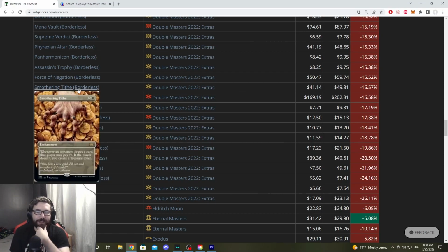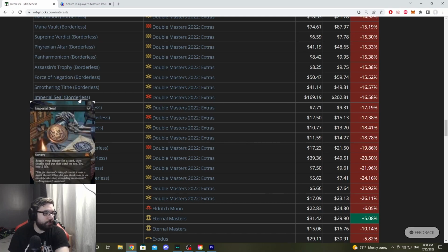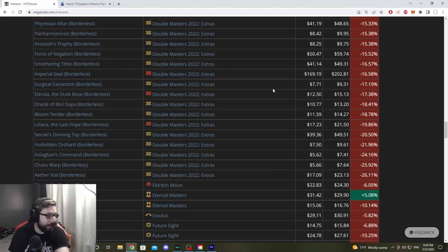Smothering Tithe is, of course, a fantastic card in white. You pretty much have to play it. It just gets you such value in Commander. Imperial Seal seeing a huge drop in its borderless, 16.58%, going from $202 to $169 for the borderless version. That is quite the drop of almost $30. So hard to pass that up as far as this goes, but definitely an easy choice to pick up, right?